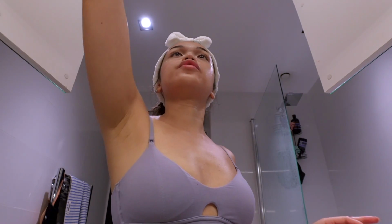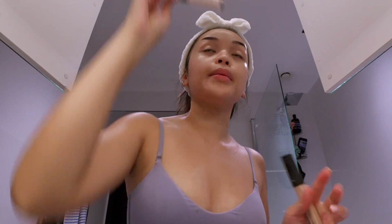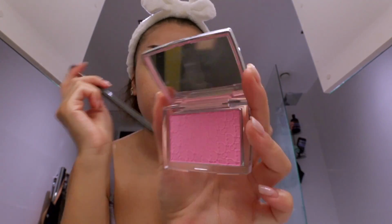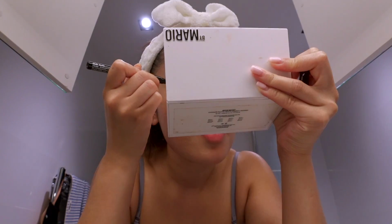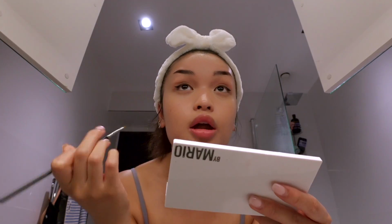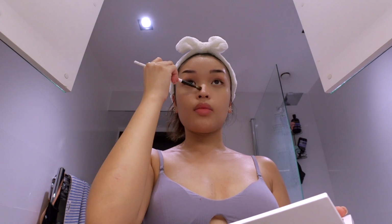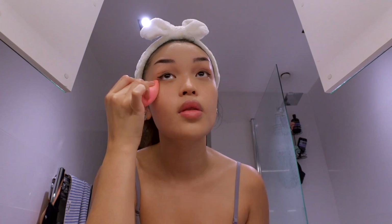We're not gonna do full foundation, but we are gonna do concealer. I'm gonna use blush for my eyes. And then I also like to do a little wing on my crease. So what that looks like is I kind of follow my crease line, but then wing it up. And do a little powder for under the eyes.